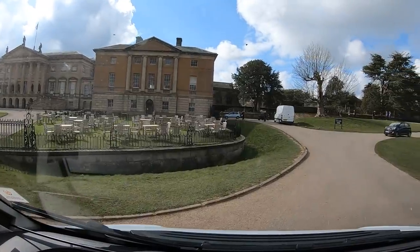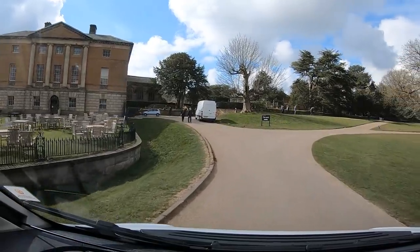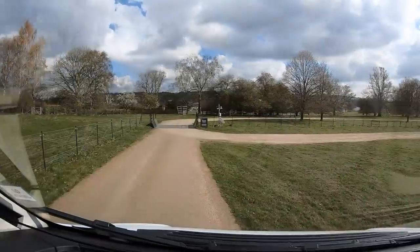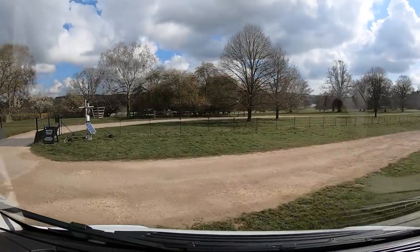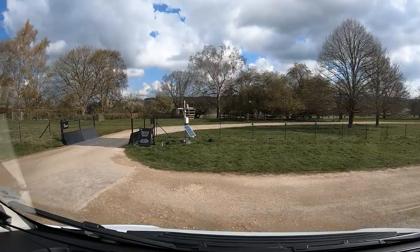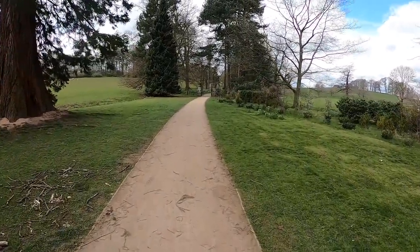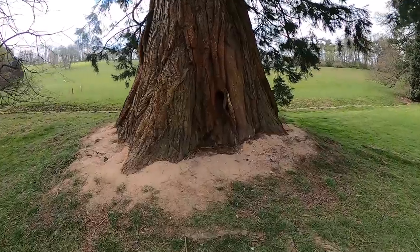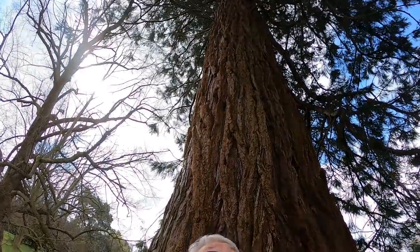Oh, it's a bit busy. Yeah, it does look quite busy. Please keep left. Please keep left. Oh, blimey. Not go too far on the grass. Oh, look at this tree. That is one big tree.